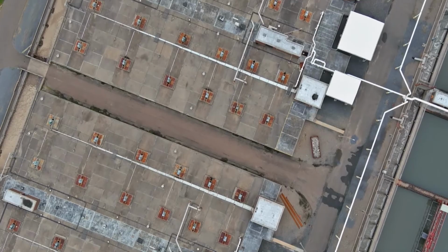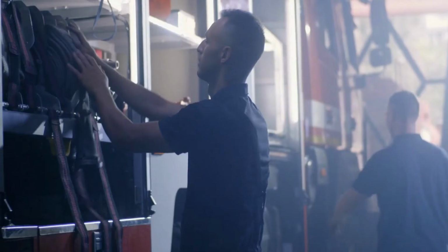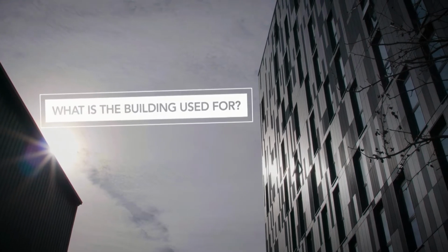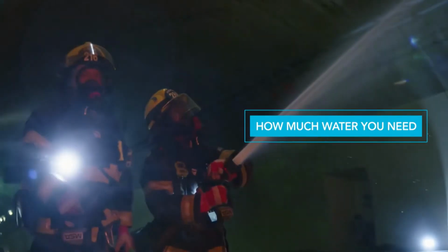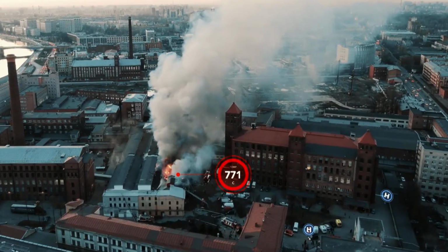The water companies in the UK do have a responsibility to be able to supply water to fight fires at buildings. To understand how much water is required to fight a fire at a building, we need to understand the attributes of the building. So what is the building being used for? How tall is it? And how big is it? And we can calculate how much water you need to fight a fire at any particular building.